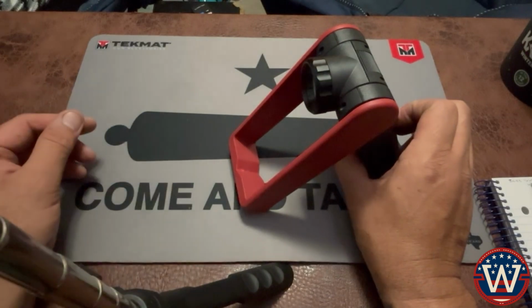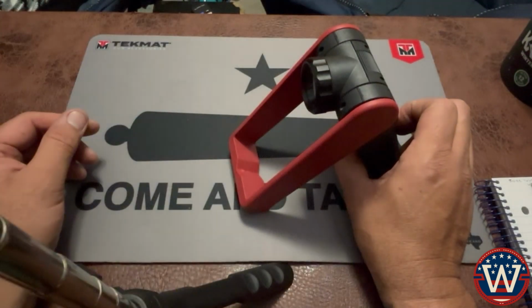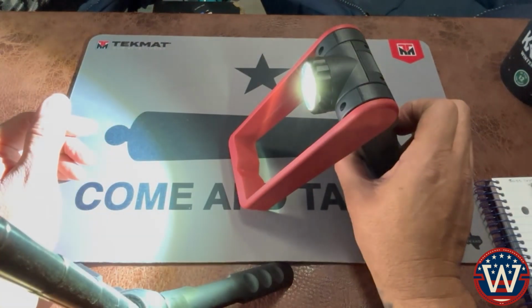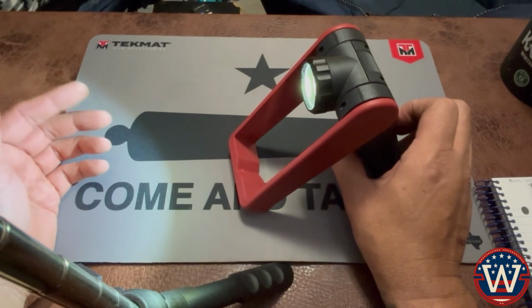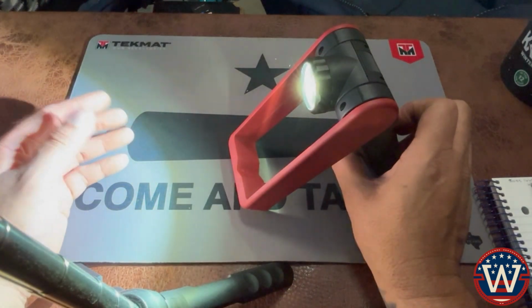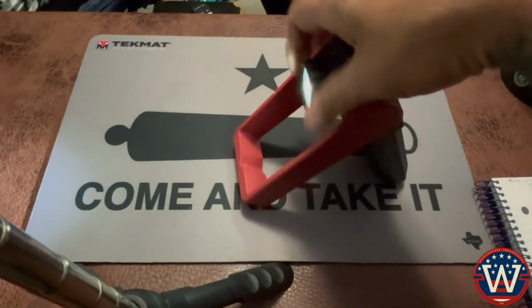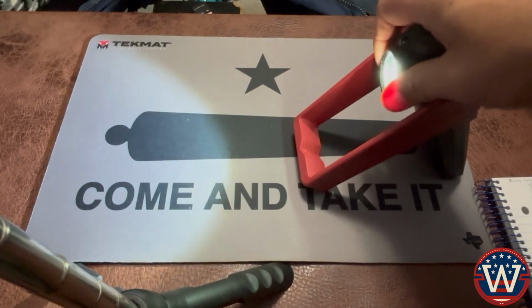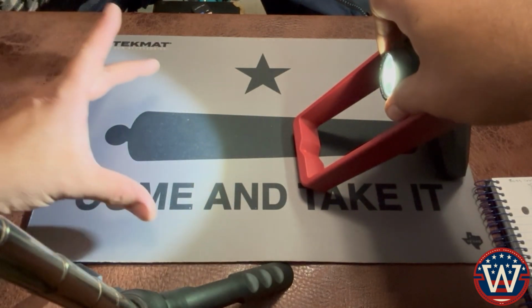So you got your low, medium, high, low, medium, high. Low's the last function, which is kind of weird, but it'll start automatically on medium, then go to high, and then you can switch it to low. And then, of course, you can focus your beam. If you can see it on the table, you're getting a lot wider and a lot narrower throw if you look in here.